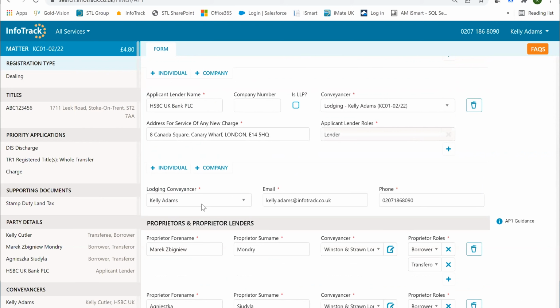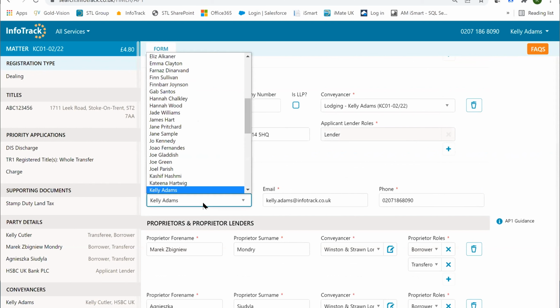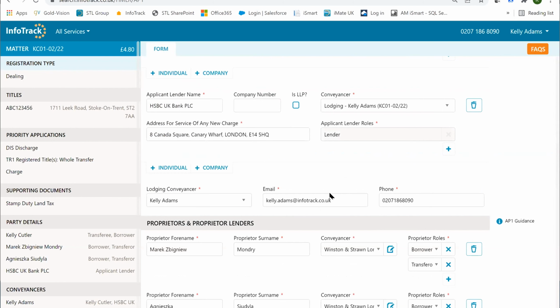We'll also confirm our details as the lodging conveyancer. If your firm's process is for support staff to create the AP1s and then conveyancers lodge the application, simply select the conveyancer from a list of users within your firm here, and you can update their contact details here if needed. Now we move on to the proprietors section.